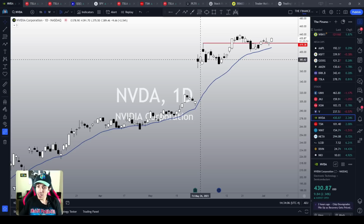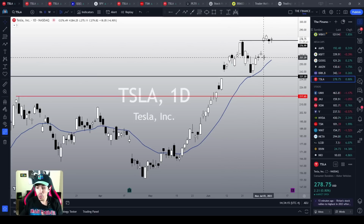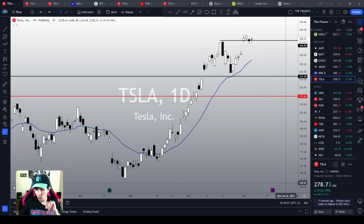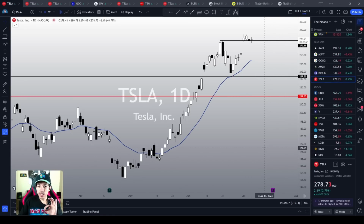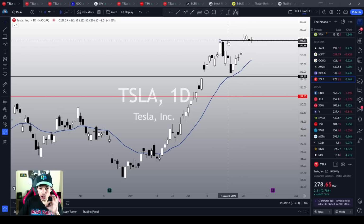Well, not necessarily. Nvidia just did a sideways correction. And if we see Tesla repeating what Nvidia did over here, it would be totally normal and expected, especially because it is about to report earnings in 12 days. So this is why it is very important to keep your eyes open at the key support and resistance levels over here. Tesla is still in a bull trend.